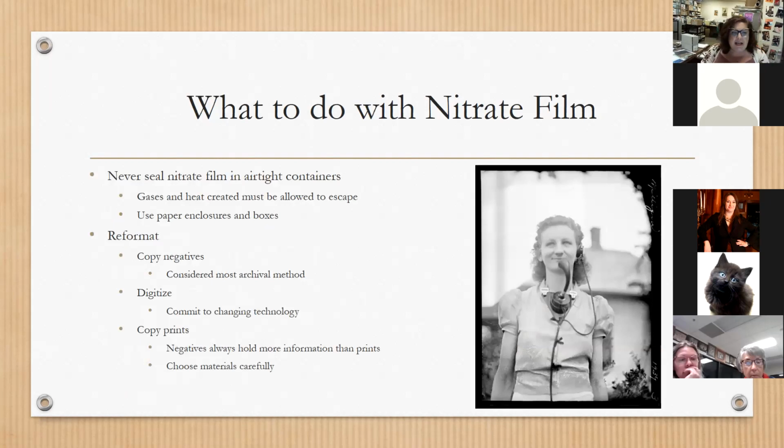Never seal nitrate negatives into airtight conditions. The gases and heat caused by the deterioration need to be allowed to escape. Use paper enclosures and boxes, and it's best to reformat them either as copy negatives or to digitize them, which is probably the most common nowadays, and then create copy prints.